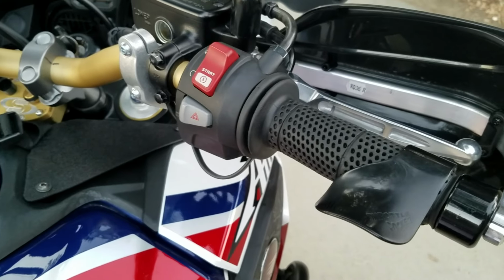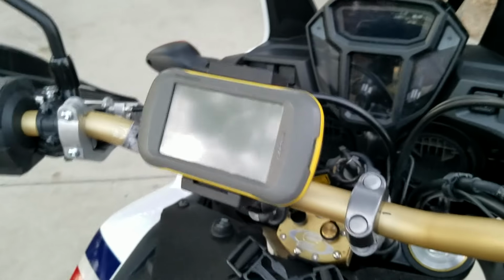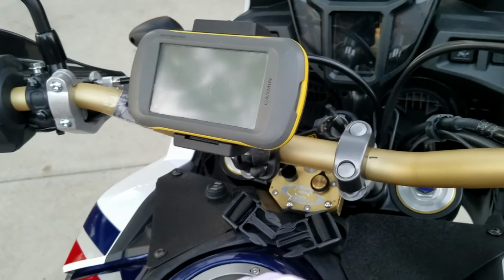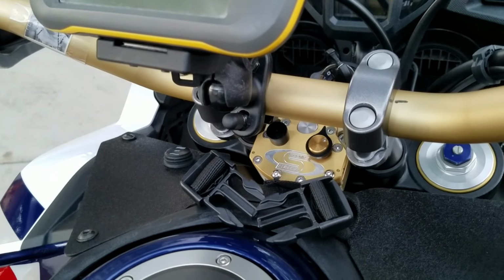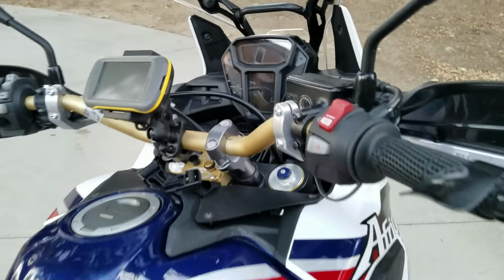I think they're the best. Got a throttle rocker on there. I use a Garmin Montana, but you'll find whatever GPS you'd like. I'm running a Scott steering damper. That's kind of a big ticket item, right? Like $600 or whatever. But I would not ride these bikes without a steering dampener.